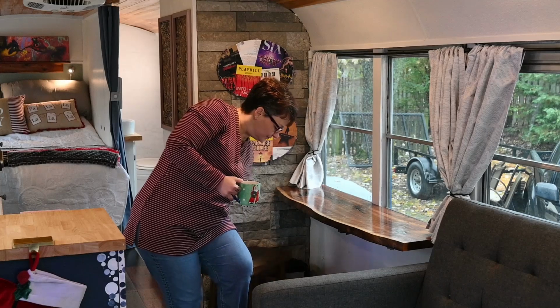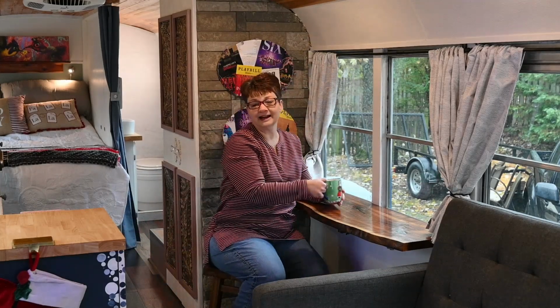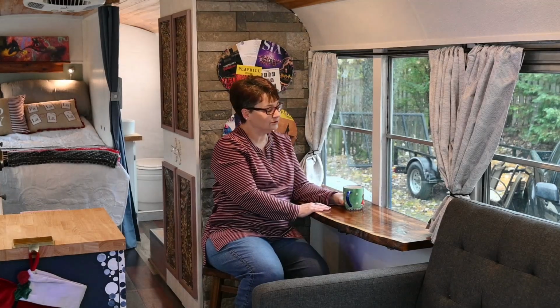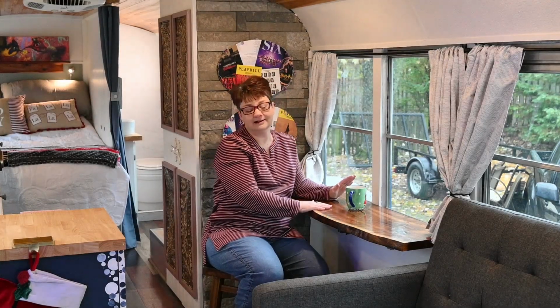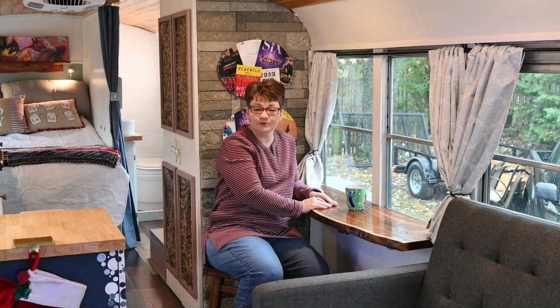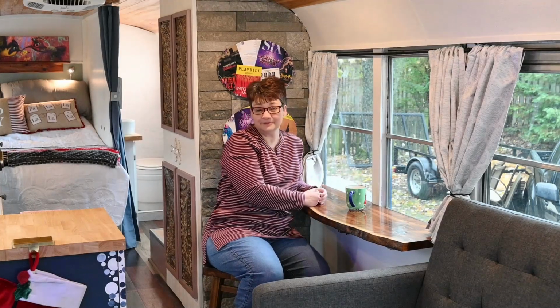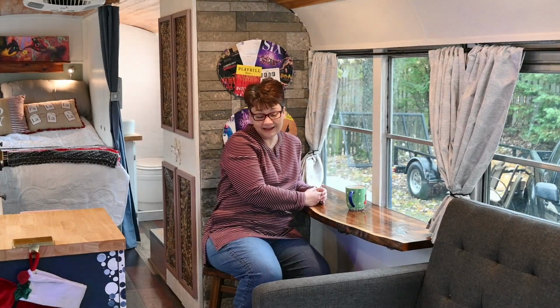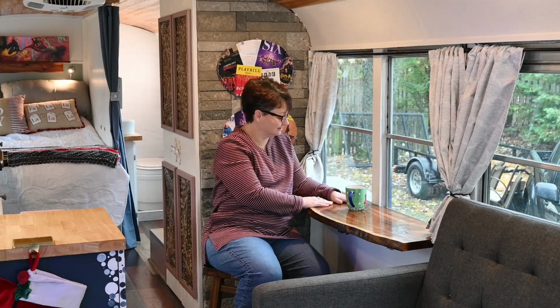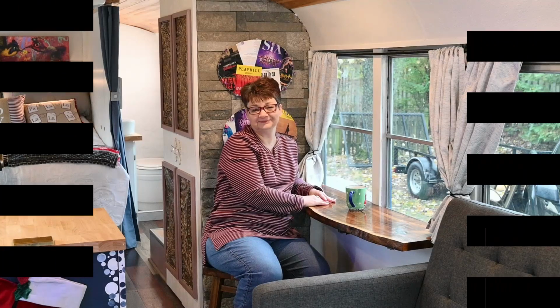Found these stools that just work so perfectly. And we have a dining area. So it's nice to be able to sit here in the morning or in the evenings. We can have our meal. We can look out at whatever view that we're looking at. It just exactly fits a laptop. So if you want to work in the bus, you can. And so this is our little dining space in the bus.